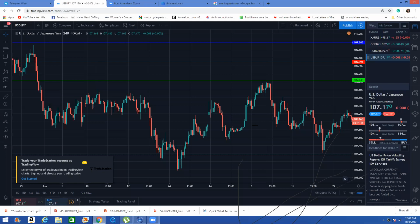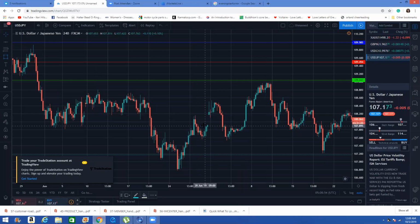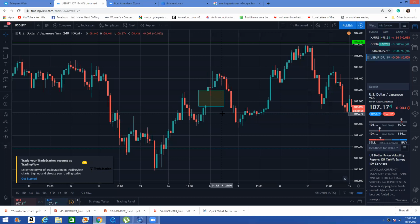Please delete that. I'm gonna drop it. All right, so gaps. Gaps are basically areas where, all right, so somebody put in the chat, when is the market open? What time is the market open?